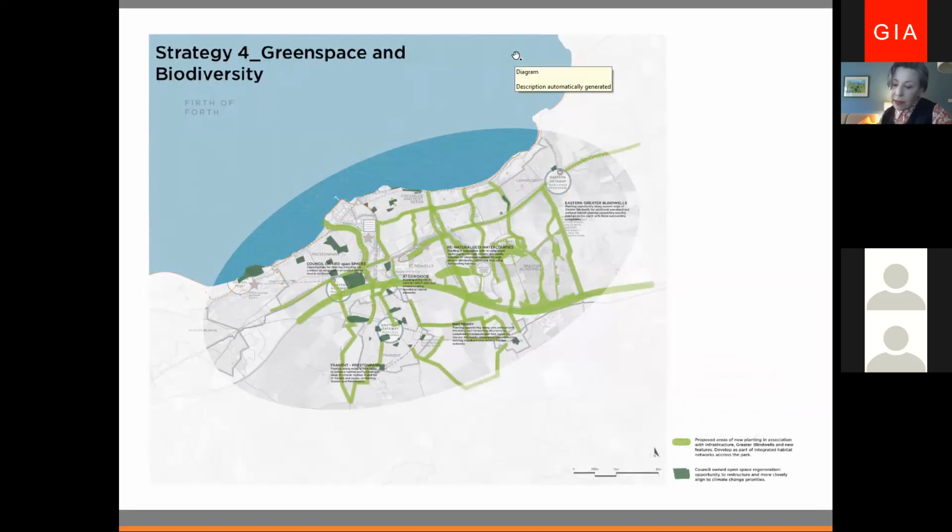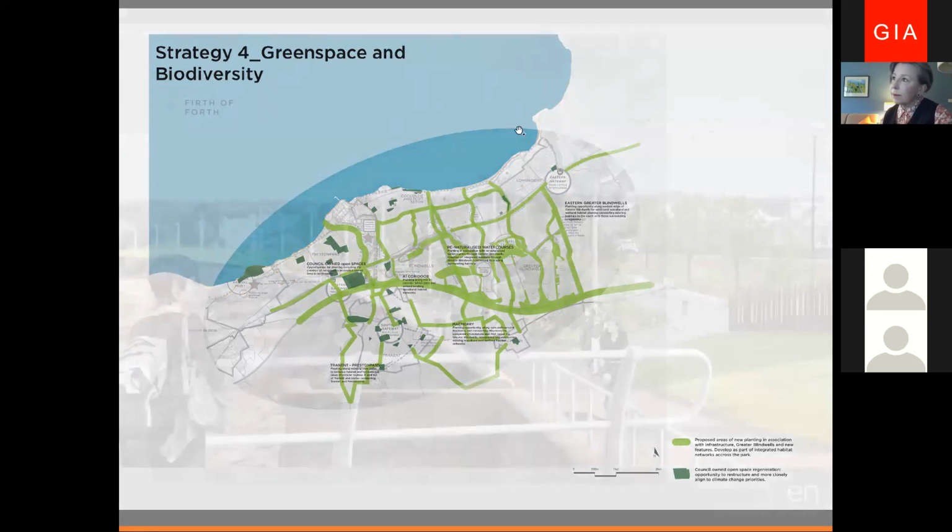Climate change is, of course, closely related to biodiversity loss and the emerging ecological crisis. And we need to seek opportunities to create and improve integrated habitat networks, protect our existing natural heritage assets, seek opportunities for increased tree planting and grassland management, and create new blue-green infrastructure. And all open space needs to help work a bit harder in order to achieve this.